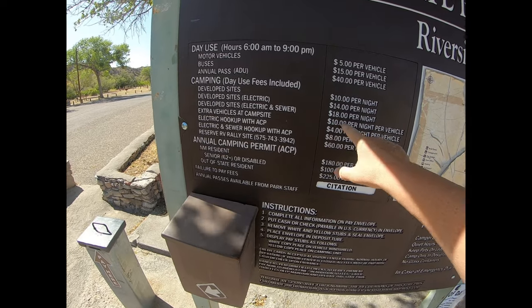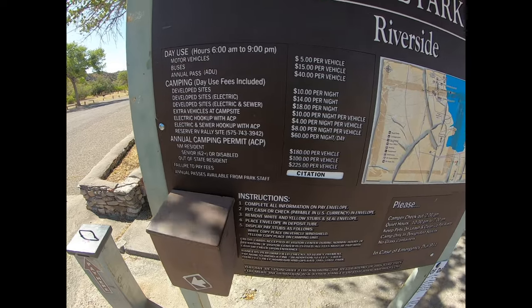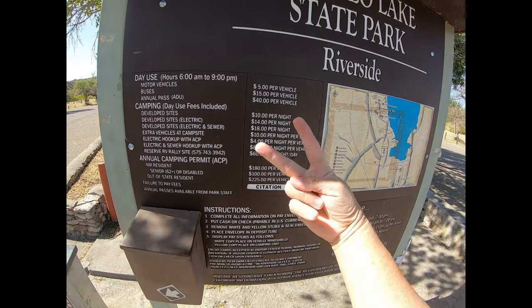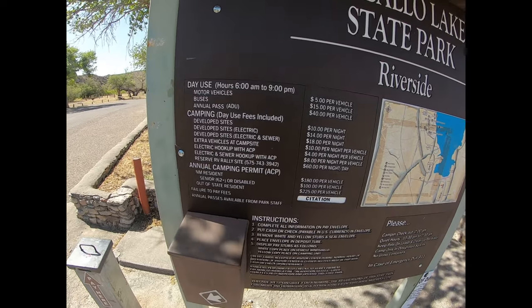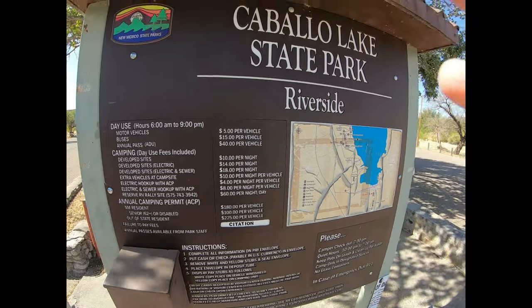If you don't and you get a reservation, you can come here and pay $10 a night if you don't have the annual pass. And with the annual pass, you can park anywhere that's not a reservation site for up to 2 weeks, no additional charge. But that may change, and you ought to stop by one of these little things and read it every once in a while so you're up to date on what it's all about.